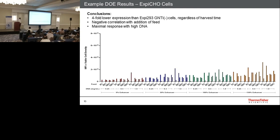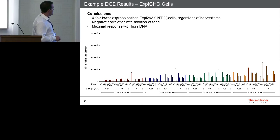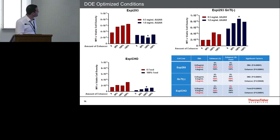Now, with the y-axis being the same, this is Expi2 for this particular GPCR. So there's about 4-fold reduced expression of this GPCR, and it's independent of how long we let the Expi2 cultures go. So these are representative of the highest expression level that we saw in the Expi2 cells compared to the Expi293 cells. So again, this continues to confirm our thought process and recommendations around Expi293 as being a very good cell line for expression of membrane proteins.